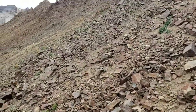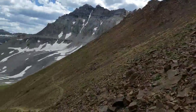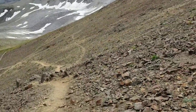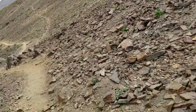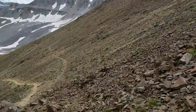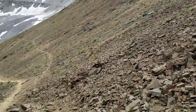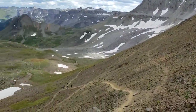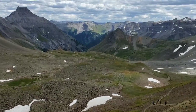And that ridge was just so much fun to down climb. It was a lot more fun than the standard route, and I would highly recommend it to anybody who's comfortable with class 3. I would highly recommend doing the Southwest Ridge. It's a much better time than the standard route.